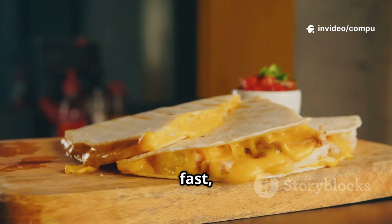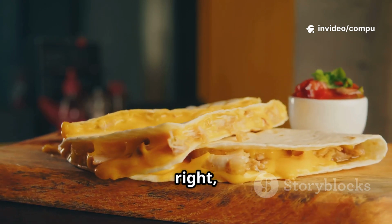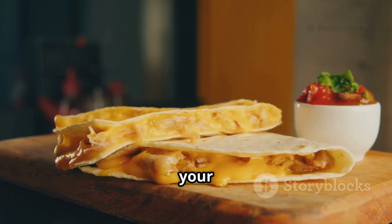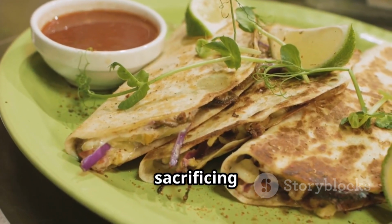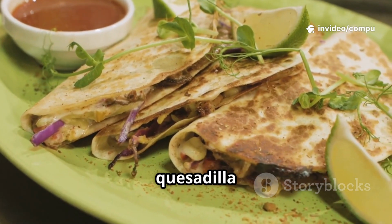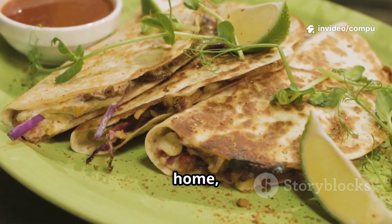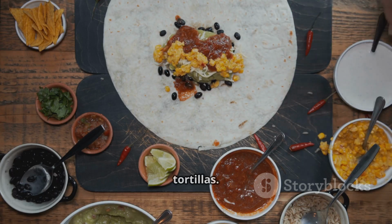These quesadillas are fast, wonderfully cheesy, and the best part? Minimal cleanup. That's right, fewer dishes and more time enjoying your culinary creation. This recipe is all about efficiency without sacrificing taste. We're going to show you how to create a restaurant-quality quesadilla in the comfort of your own home, using just one pan. To get started, you'll need 2 large flour tortillas.